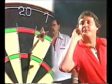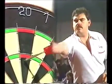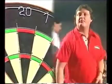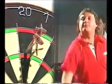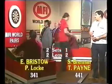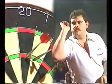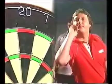Fifth leg, it's Payne to throw first. Get on, please. And now it really is crunch time. It's two apiece, and Eric Bristow must make these early darts pay surely. 60. Between. And the crafty Cockney is usually inclined to punish that kind of slip.